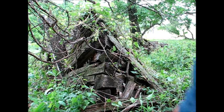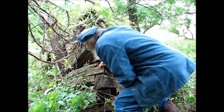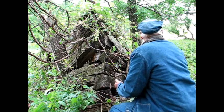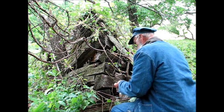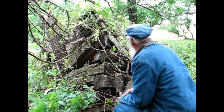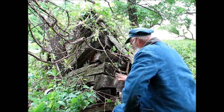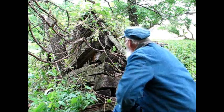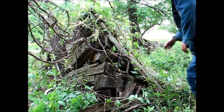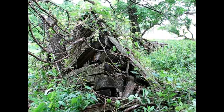Okay, I kind of pride myself on knowing what things are, where things are around here. And this is one that has always puzzled me. It's like a cabin that was about 12 by 12, and it's got the nicely dovetailed joints and stuff. But I can never find a record of it on any of the plot maps, any of the survey maps. There's just nothing there. And at one time the logs were covered with board. But it's a mystery to me.